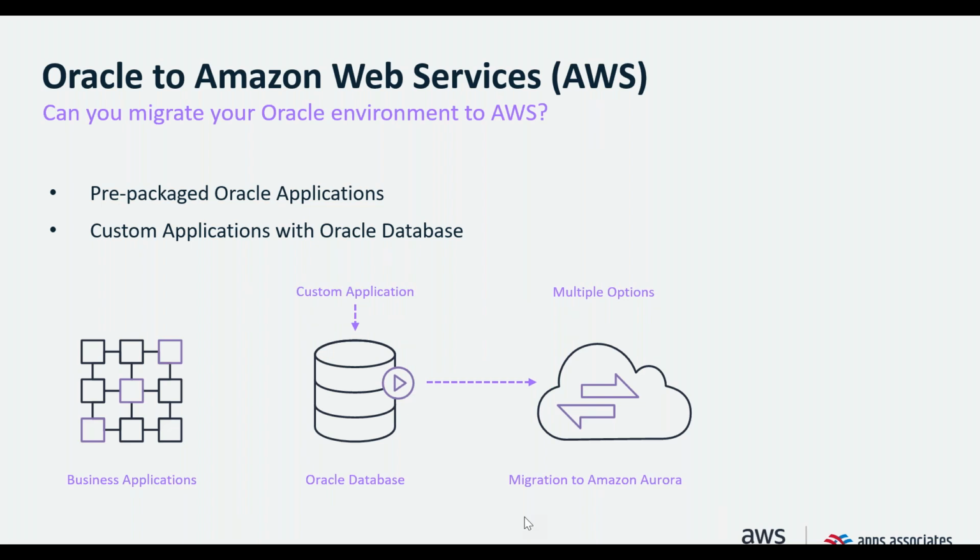For the purposes of this webinar, let's simplify the typical IT Oracle footprint into 2 primary segments: Oracle prepackaged applications such as eBusiness Suite, PeopleSoft, JD Edwards, Hyperion, etc. Often these legacy applications have been customized to meet specific business needs. And often customers are asking, can we migrate this to a cloud-based infrastructure? And the answer to that is yes.